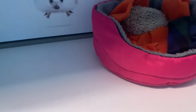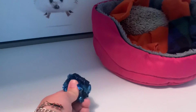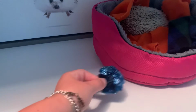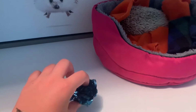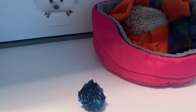So next up is the classic plain scrunch ball. This is Dean's original scrunch ball. He's had this probably for like a year and a half, and as you can see, it's still intact, still durable. He hasn't been able to rip anything out of this, and he loves pushing it around, biting it, and playing with it. I highly, highly recommend these things.